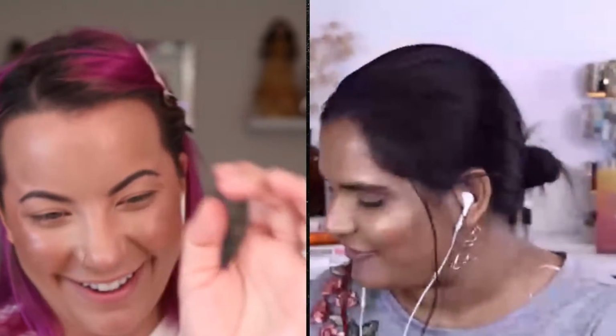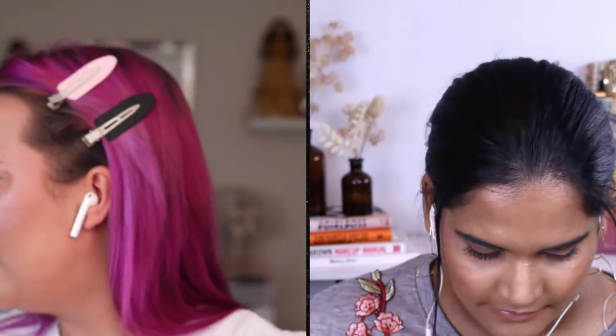Like Frankensteining the palette. Well, for you it would make sense considering you've already depotted a lot of your stuff. Me, I don't depot. I like everything being in the original packaging. I don't know why. No, that makes sense.